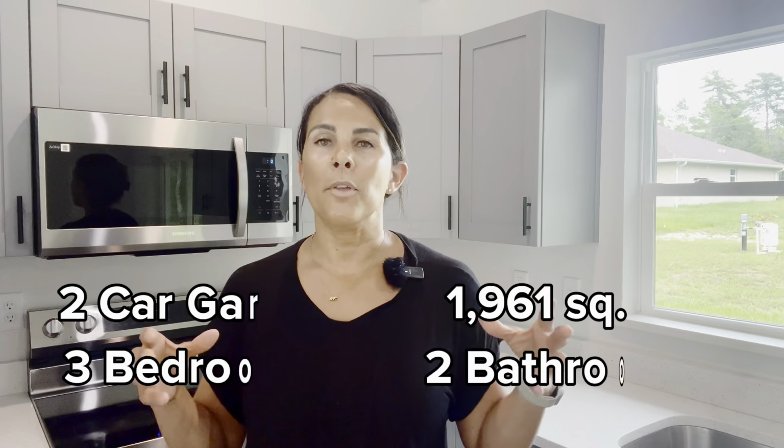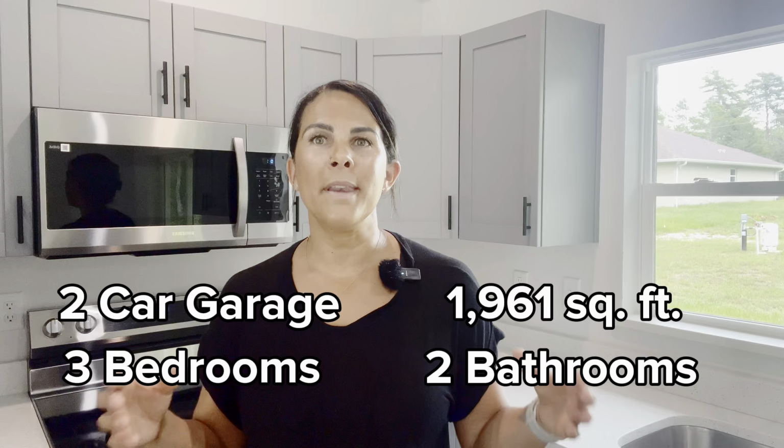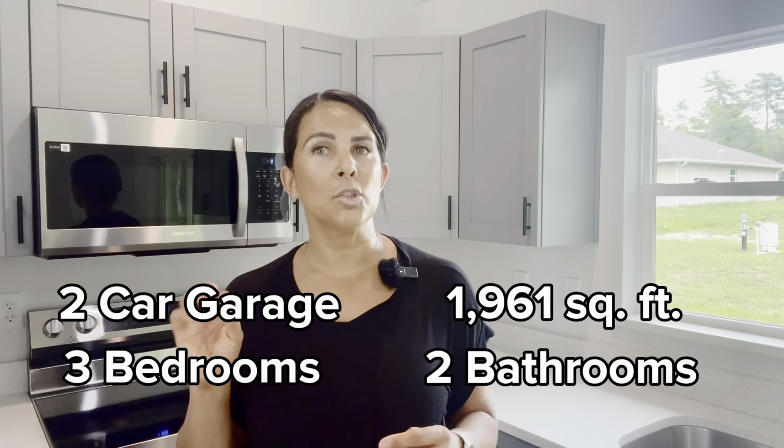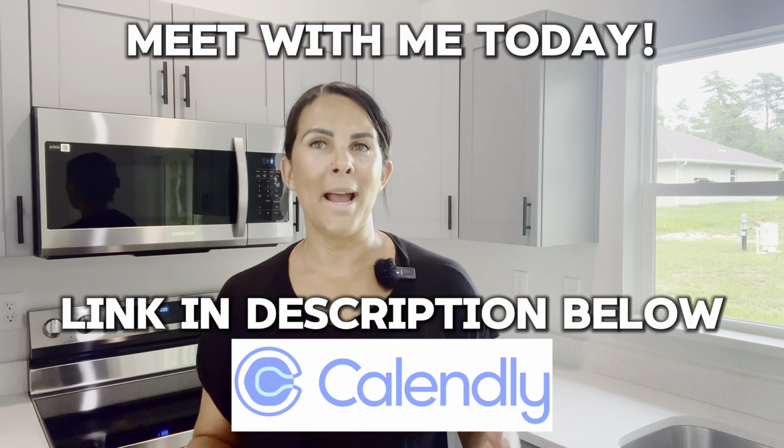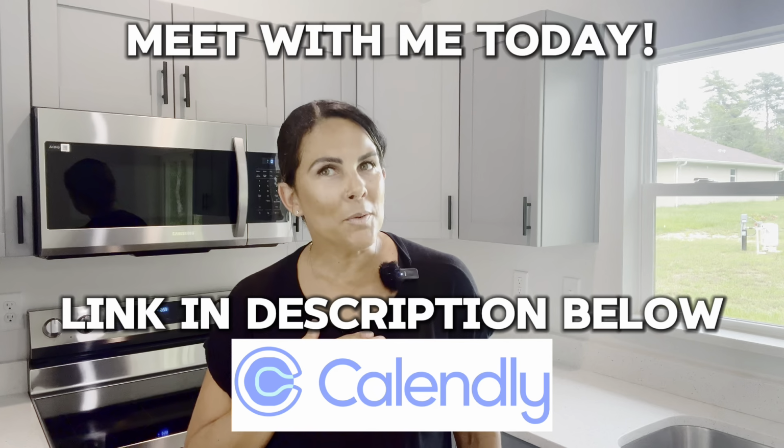We have a beautiful outside patio with a covered lanai. It sits on almost a 1/4 acre, and all of this with a 3-bedroom, 2-bathroom, 1,961 square feet, a 2-car garage for only $295,000. If you are wanting to relocate to Florida, buy or sell your home, please make sure that you call me, Jamie the Running Realtor, and let me do the running for you.